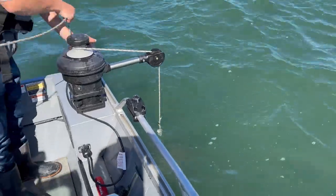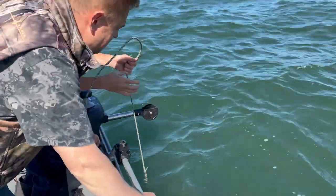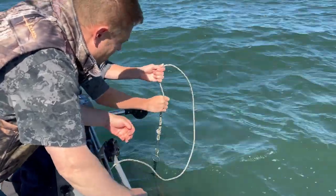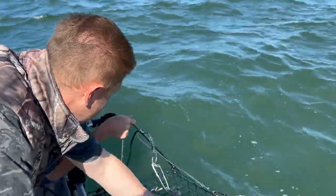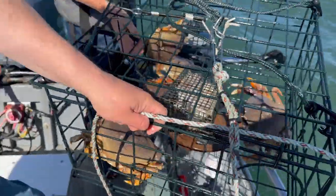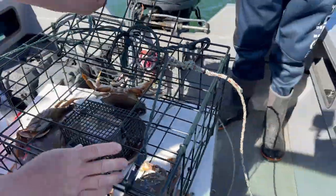So let's grab it together. Yeah, just pull it up. And yeah, just a little bit more. And let's grab it together. Just like that. Okay, looks like we got some crabs. Let's see how many keepers.